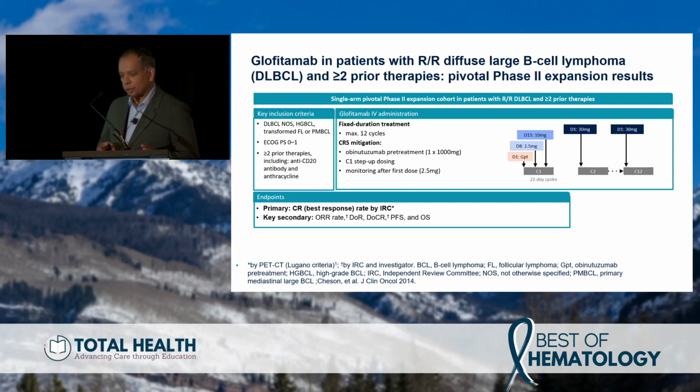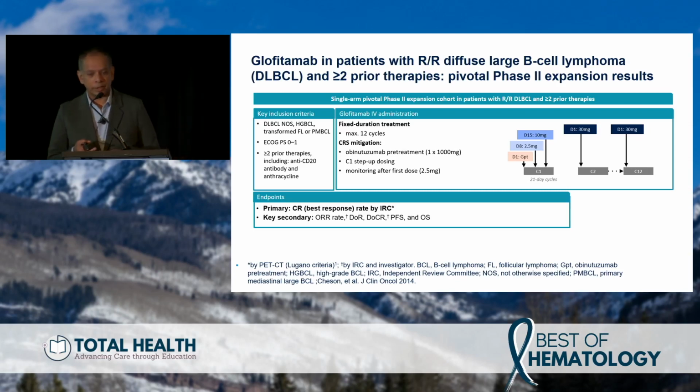In the prior trial that I told you about, Mosunetuzumab, duration of therapy ranged from 8 to 17 months. In this case, the investigators used a fixed duration treatment schedule, which was a maximum of 12 cycles. They did do some mitigation for cytokine release syndrome. Again, cytokine release syndrome is an inflammatory syndrome that we can see with CAR T cells. In the setting of CAR T cells, it's often severe. It can lead to hospitalization, a need for supportive care like in sepsis patients.